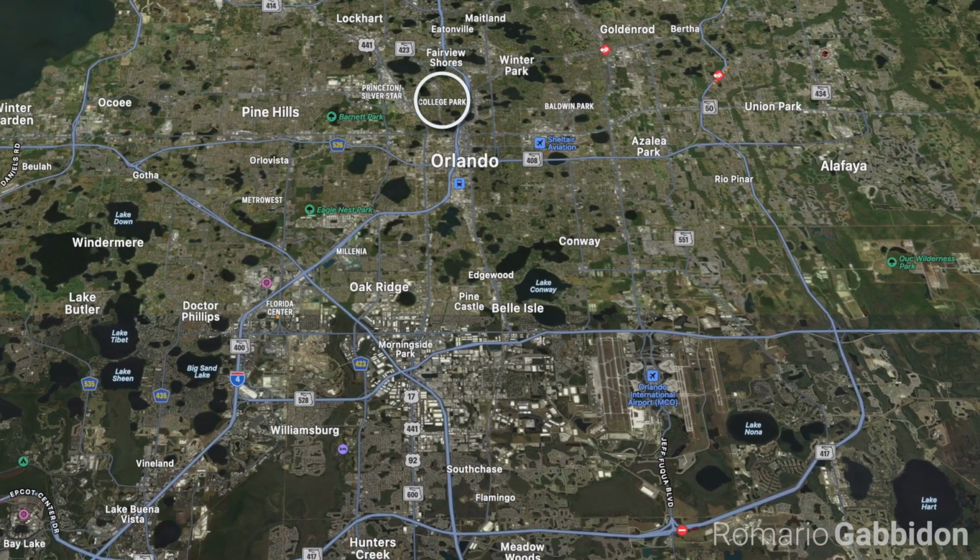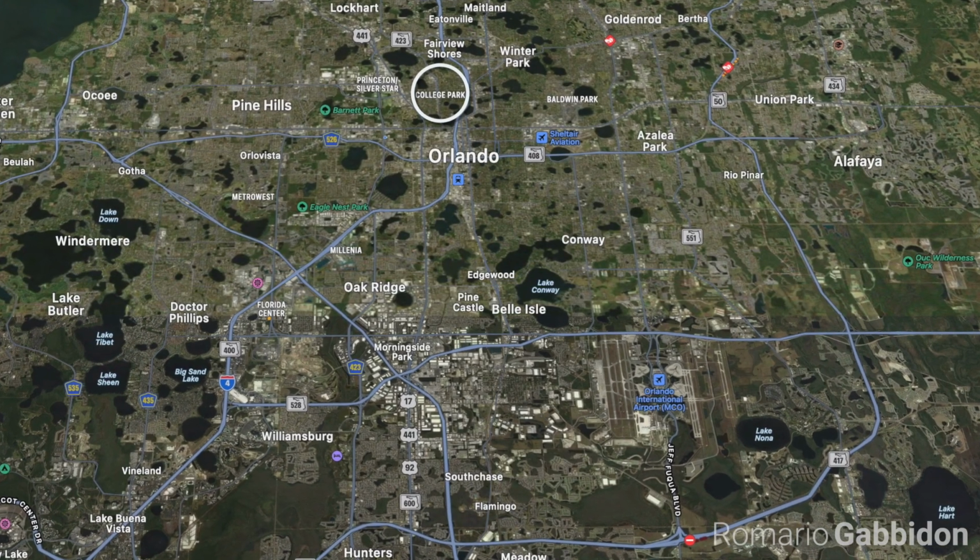All right, and so the second area I'd love to highlight would be College Park. Zip code's going to be 32804. You're moving even closer to downtown Orlando. Maybe you're relocating for a job there. This might be a really good spot.